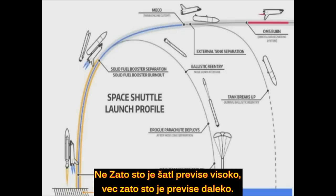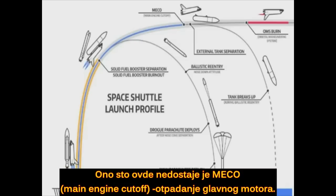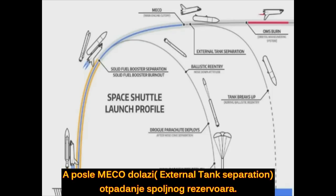So ground-based video ends there. Not because the shuttle's too high, but because it's too far away downrange. As I said, it's travelling horizontally at this point. So what's missing is what they call MECO, main engine cutoff. That means the shuttle no longer has any power behind it whatsoever. But after MECO is the external tank separation.